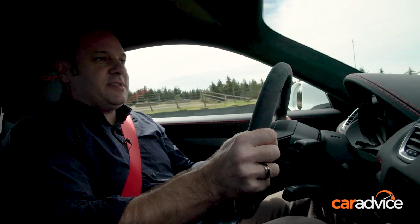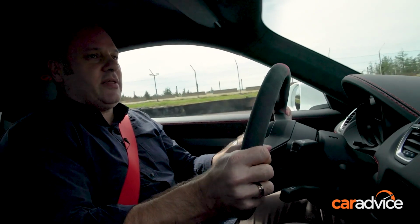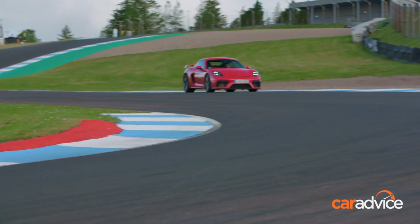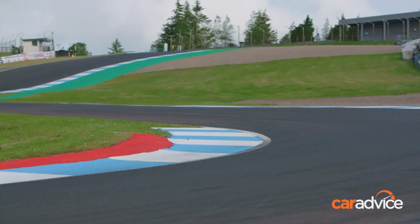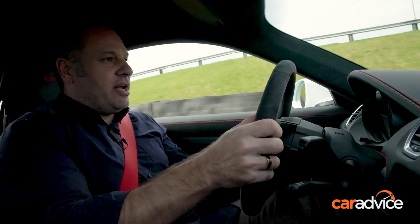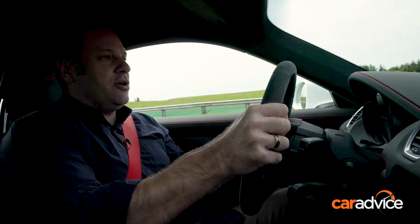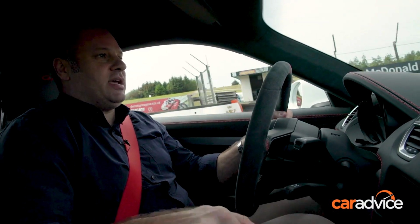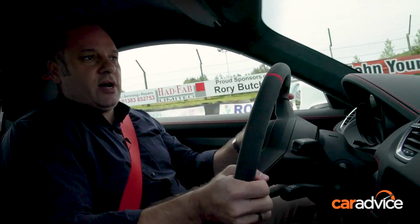I've done a 5-lap session already this morning, and then I just went out and did a couple of hot laps with Mark Webber, and it did 2 things. 1, showed me how capable the car is, and 2, showed me how slow and how much of a muppet I am. So going out with a Formula 1 driver is a surefire way to remind you that you're not actually as good a driver as you think you are.